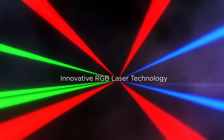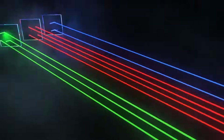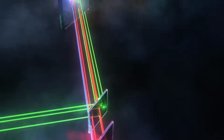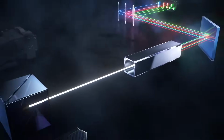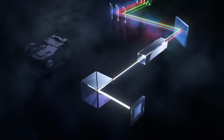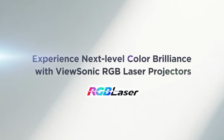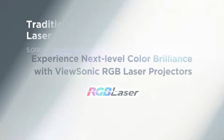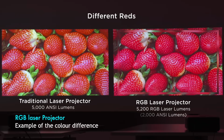The V57 is an RGB laser projector and uses a red, green and blue laser set at specific wavelengths to create these bold colors. The ViewSonic RGB laser projector is capable of reproducing the BT2020, aka REC 2020, color gamut.